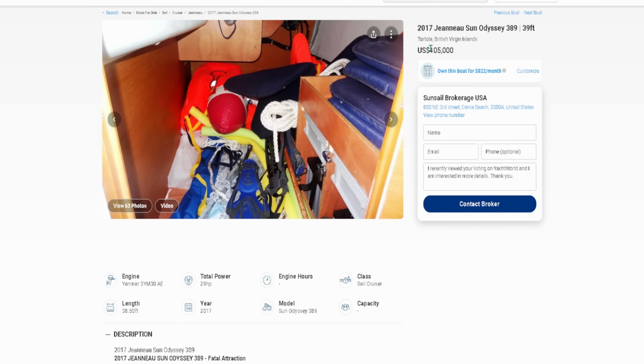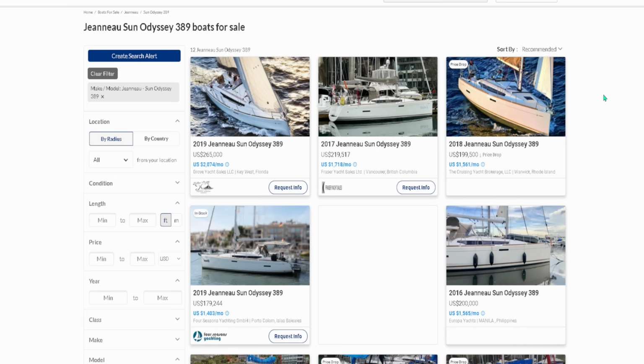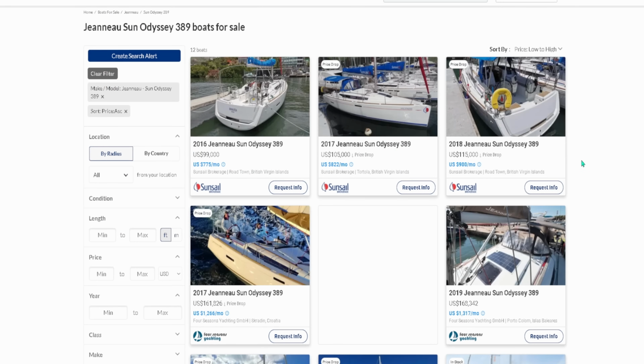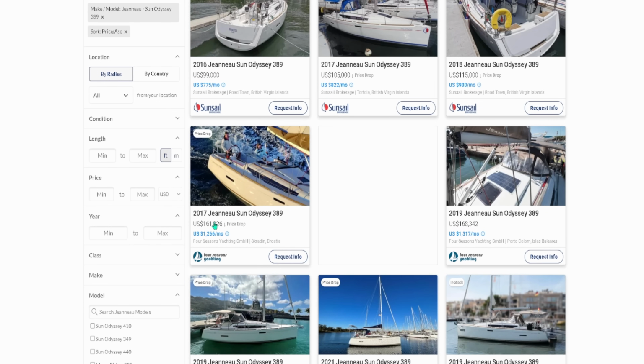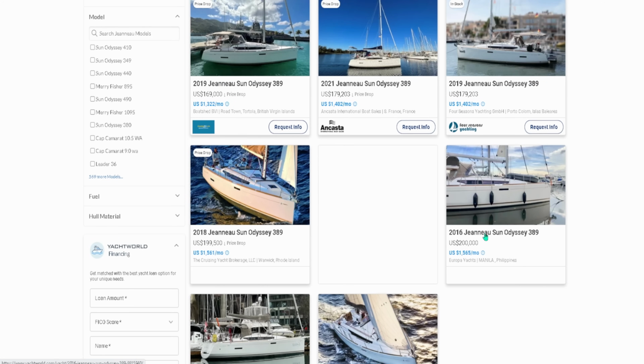So if I look at the price, $105,000. Now, why are X charters such a good deal? Let me show you. If I pop right on over in Yacht World, just search the Jeanneau 389, price low to high, what am I going to see? These are X charters right here at the top, 100K up to 115. Right when you step into a privately owned vessel, it's $161,000, ladies and gents, 163, 180K up to 200K.